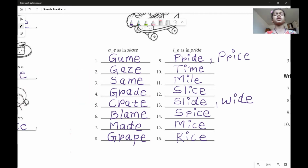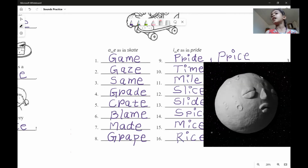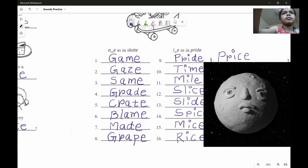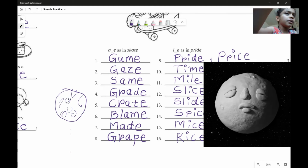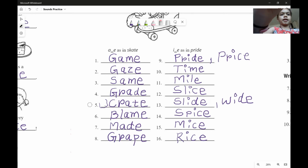And crate. There are two meanings of crate. The first meaning is a wooden box which we can put anything inside. And the second meaning is on the moon, right? There are so many holes, it's a little bumpy because of the holes. For example, this is the moon. So many craters. One of these holes is called a crater. Okay? Good.